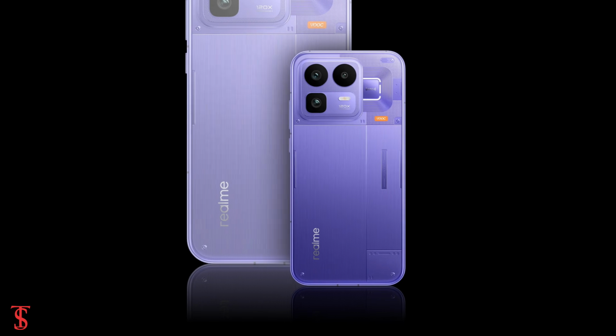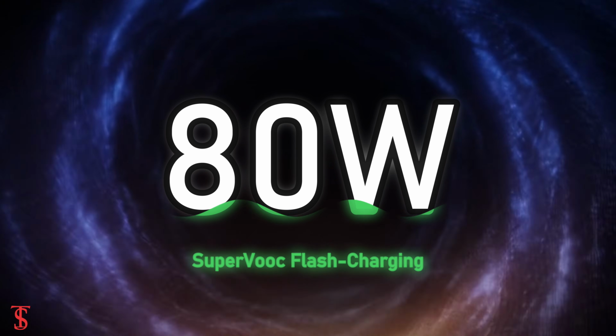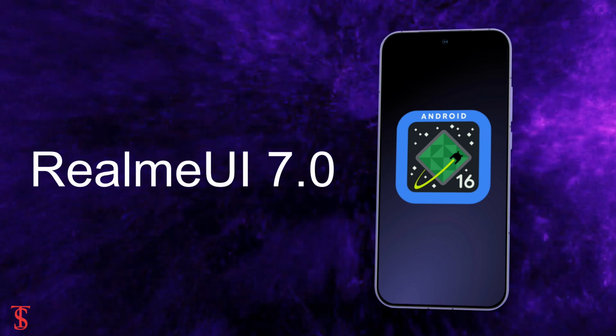The device comes equipped with a massive 8000 mAh battery, with 80W SuperVOOC flash charging support, and it runs on Android 16 out of the box, with Realme UI 7.0 skin on top.